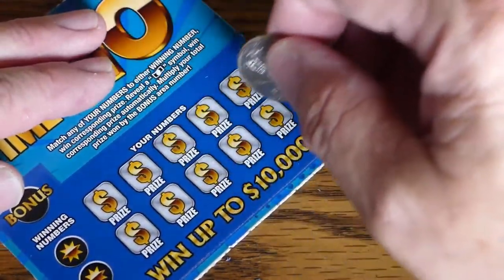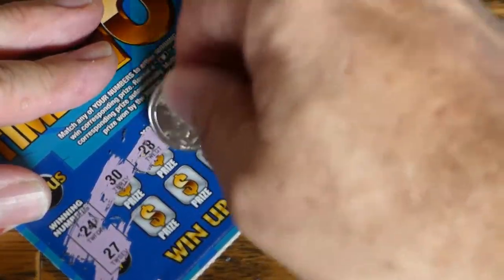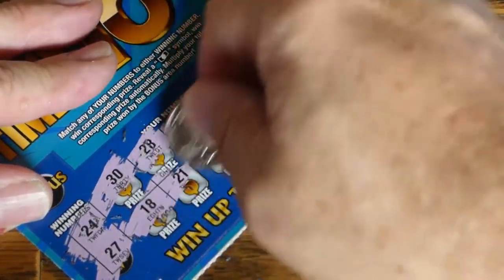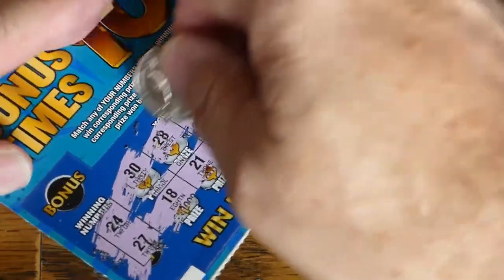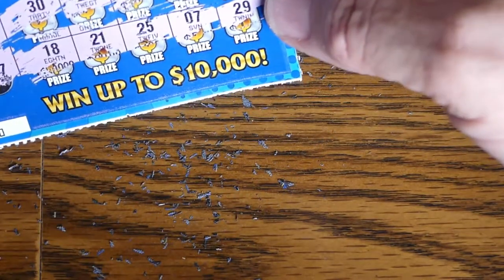Yeah, we need to find a winning number. 24 and 27. This is ticket number 140. Okay, number 30, 28, 17, 19, and number 9. 18, 21, 25, number 7, and number 29. Again, not winners. 10 times the amount, that would be really nice. 24 and 27, yep, not a winner there.